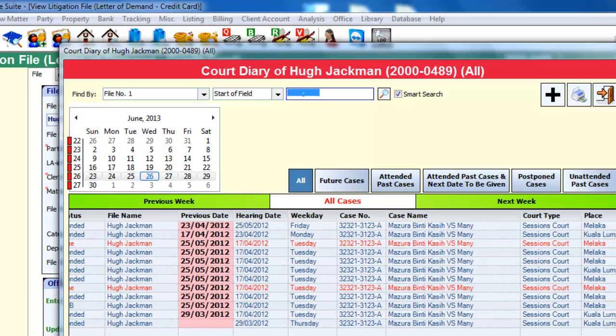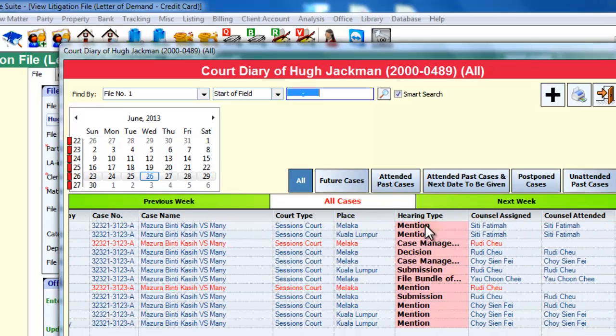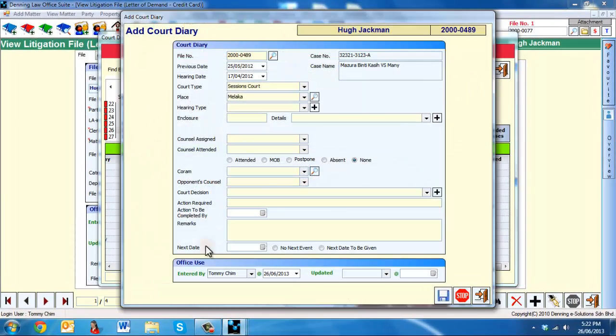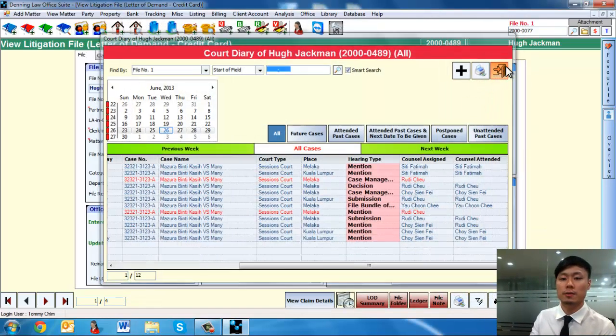For example, we have a couple of hearings here. The dates are shown, the case number, case name, the court type, the place, the hearing type, is it a mention or case management, who is the counsel assigned, who is it deferred. So if we need to add a new appointment, we can just click here and key in the details of the hearing. And the lawyer in charge will be able to see that he's assigned to the case.